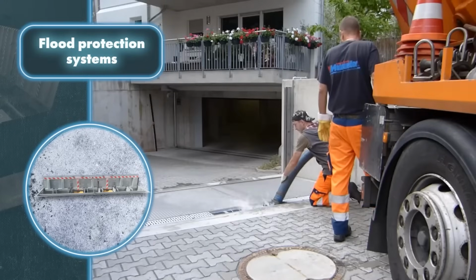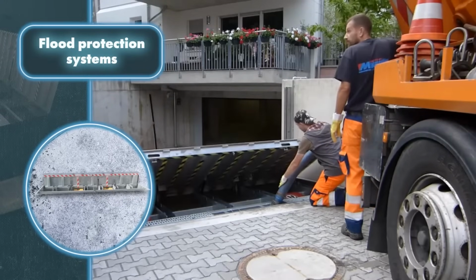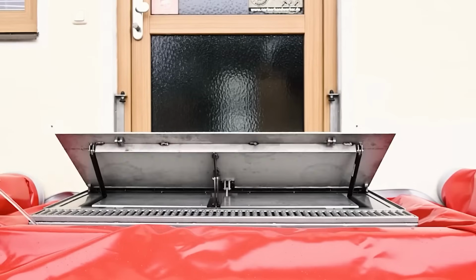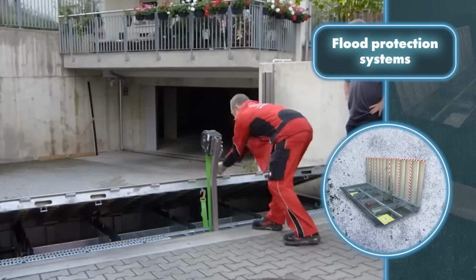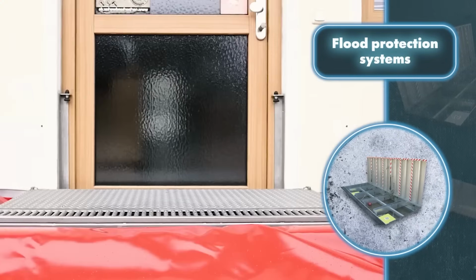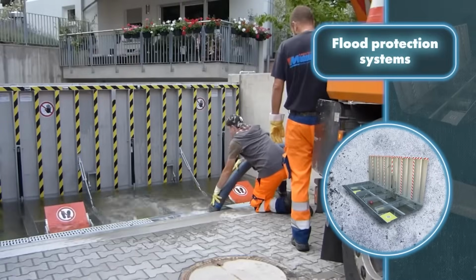When water starts to accumulate in a special drainage area, a float rises up, which then activates a gas cylinder to lift a protective flap. When the water level recedes, the flap doesn't retract on its own but needs manual adjustment. The flap comes in handy for safeguarding against floods in any situation, even when there's no power.